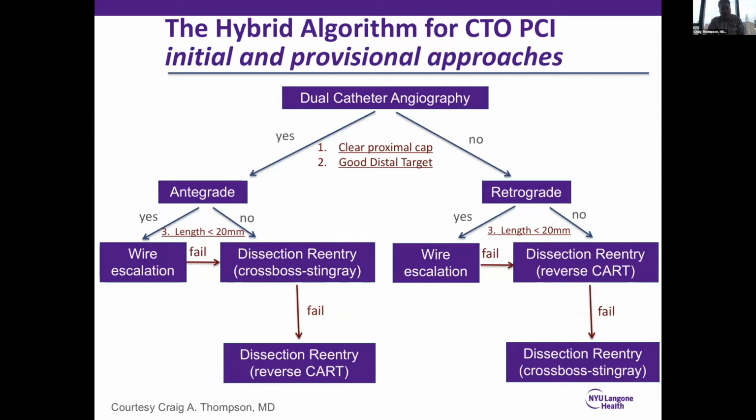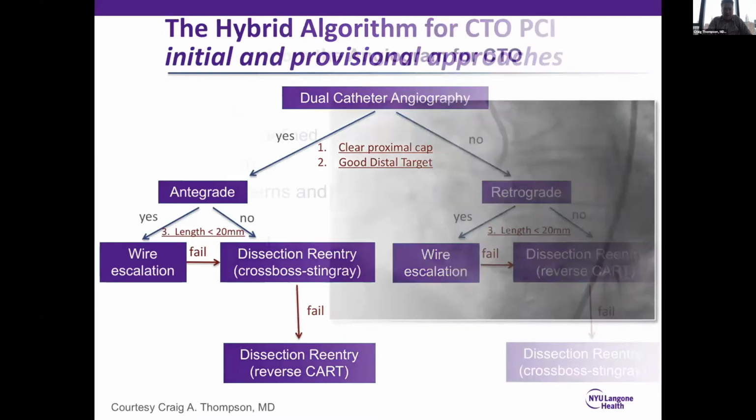This is one method, the hybrid algorithm, that many of you know. There are others, but fundamentally, irrespective of anyone's dogma and strategic interventional approaches, the questions that you have to ask of yourself before one embarks on percutaneous coronary intervention for total occlusions are fundamentally the same. This is a strategy that asks effectively 4 fundamental questions from an angiogram and drives us to a sequence of approaches that tend to play off each other, both for safety and success, and is teachable and reproducible.